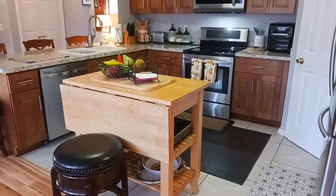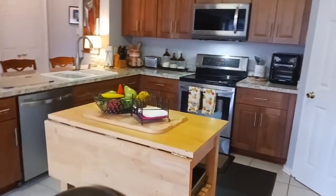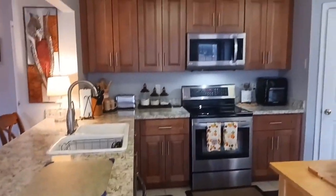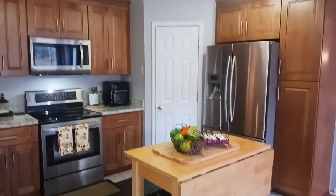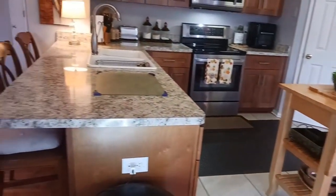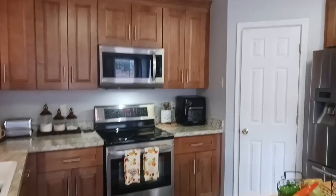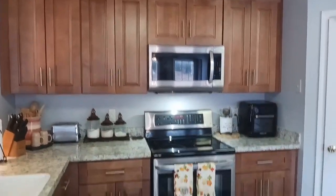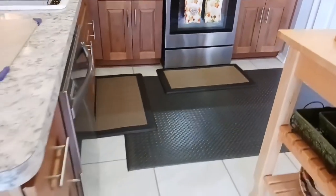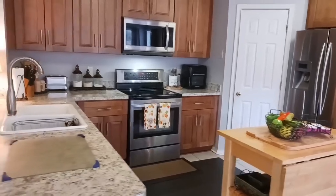Okay, so before I share with you how I organize my kitchen, I'm going to give you an overall view of what my kitchen looks like. It's not a huge kitchen, but it is very functional. I have enjoyed it for the last 15 years. It has undergone many changes over the years, but this is what my kitchen looks like currently. I am an extremely finicky person when it comes to my kitchen because I like everything organized and clean.